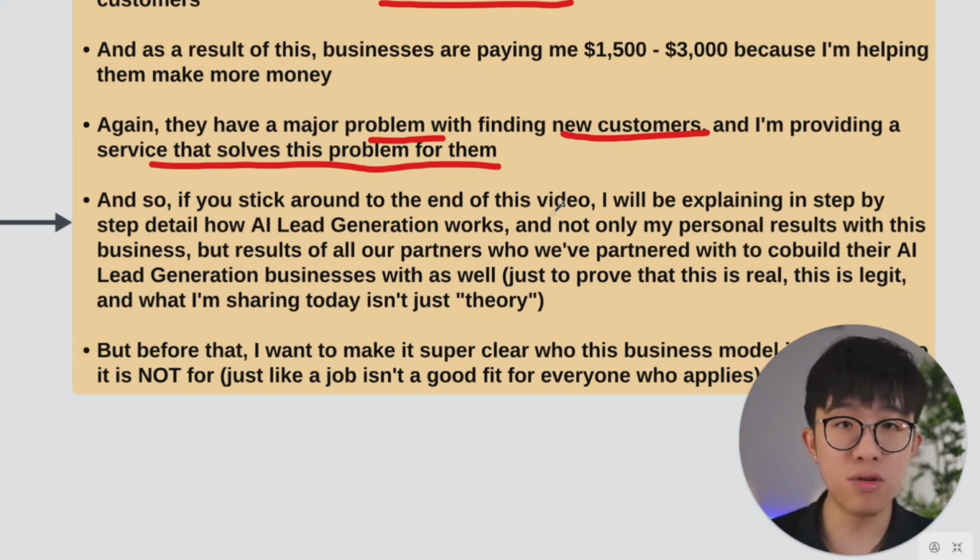And the reason I'm doing that is just to prove to you that not only did this work for myself, but this works for a ton of different people, regular everyday people who are working regular jobs, just to show you that this is real, this is legit, and what I'm sharing with you today really isn't just theory. It's actual real world stuff that just works.